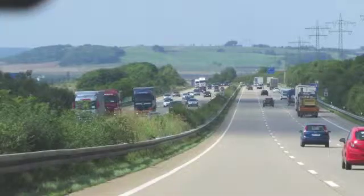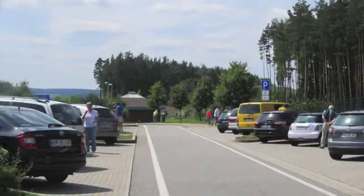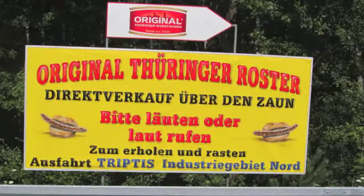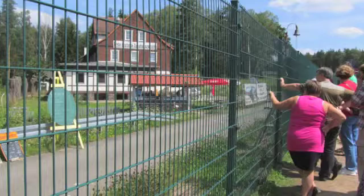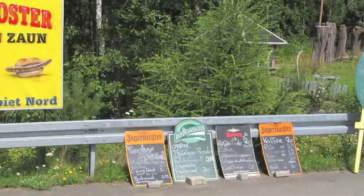After a couple of hours, we needed a comfort stop and called into this roadside parking lot. This was the oldest truck stop on the A9 Autobahn and had been closed, but some enterprising person was selling sausages on a small bun with ketchup over the fence.